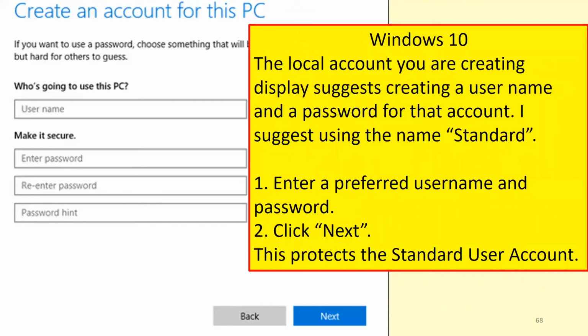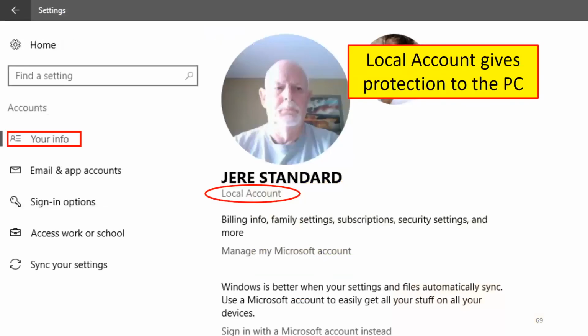So you put in your user's name. What I put in was Jere Standard. And then I entered a password, and again to make sure I had it straight. And then I put in a password hint. Then I clicked on next, and I got me a standard account. Now when I go back to settings and accounts and your info, I don't see that over here on the left-hand side. I see Jere Standard local account.